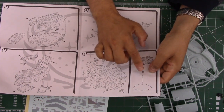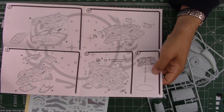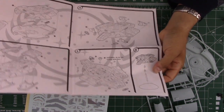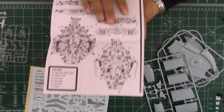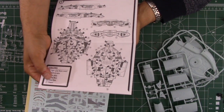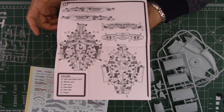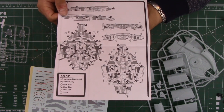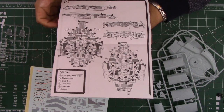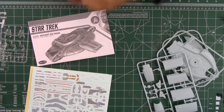And then finally, attachment to a stand, which it looks like does actually include a clear ball joint adapter, which is strange because I don't see one anywhere in here, but whatever. And finally, on the back side is your paint and marking guide. It pretty much just calls for three different shades of gray, clear blue, clear red, copper, and then a ton of markings. So yeah, doesn't look like it's going to be all that difficult to slap this thing together. Most of the colors are just waterslides. So that is the Defiant.